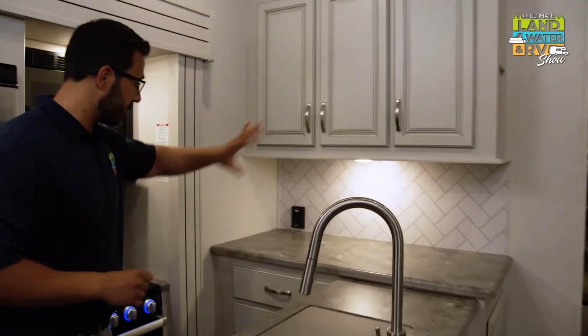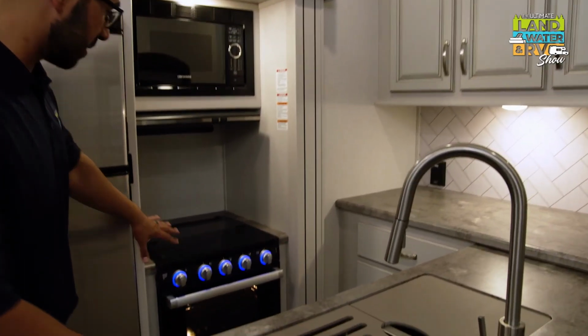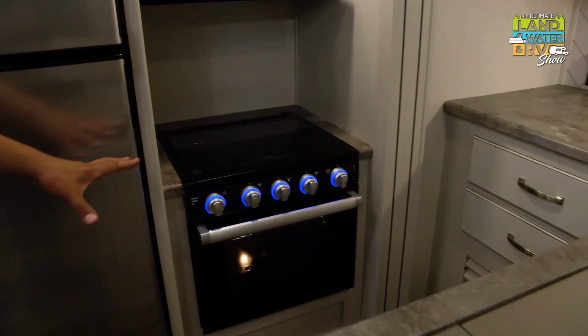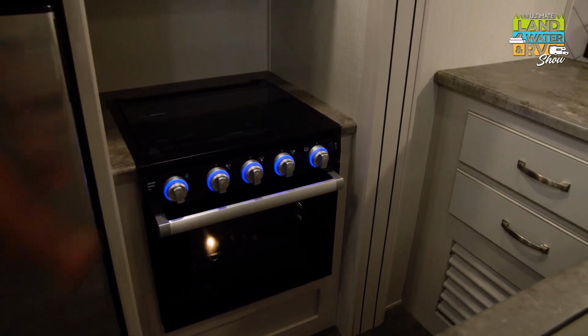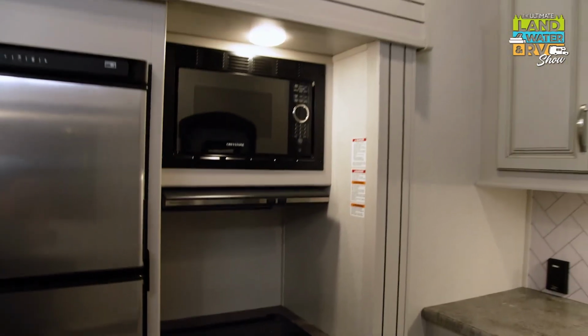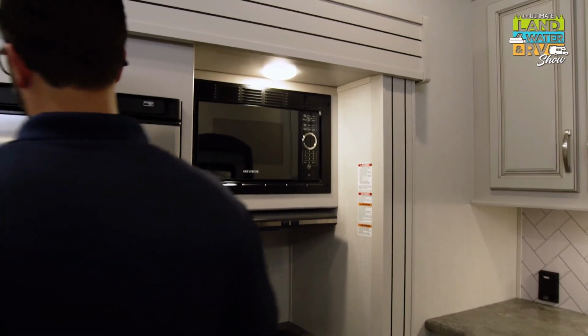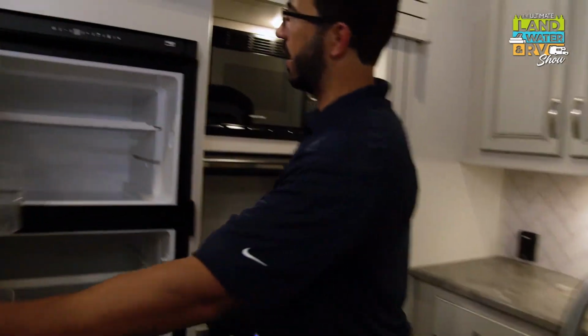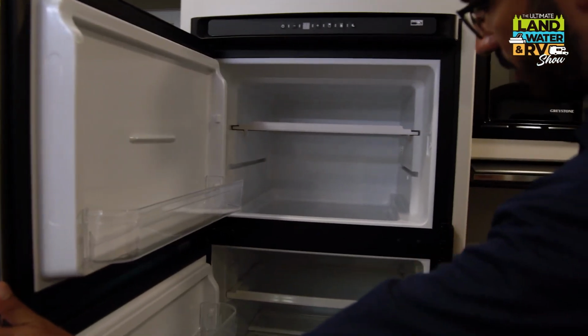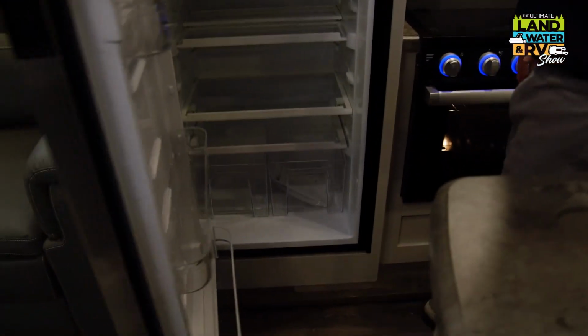But again, beautiful cabinetry all throughout. You'll see this one has a little bit different oven setup, right? You don't have the storage underneath, but you'll have knobs that light up right here. And this one does still come with an oven. And then we have the Norcold fridge freezer unit on here. Open that guy up for you. You can take a look. And again, plenty of space in this one.